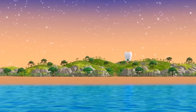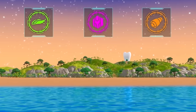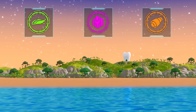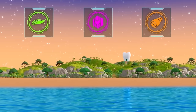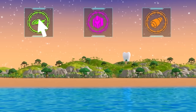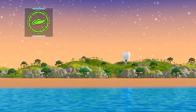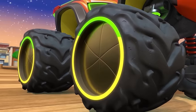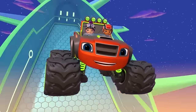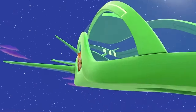The Toothbrush Taker's Island! To get to the Toothbrush Taker's Island across the ocean, which mission mode button should we press? The submarine button? The shield button? Or the laser button? The submarine button! Right! Special Mission Submarine Mode!